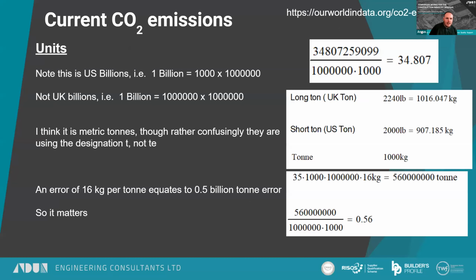So the starting point is understanding current CO2 emissions. There's lots of data out there. The best data I found was from Our World in Data, which has got more graphs than I've ever seen before in my life, of all sorts of different aspects of life on Earth, including a very large section on CO2 emissions. Now, the first question I had was, are we talking US billions or UK billions? Because they're quite different. One is a million and one is 1,000 million. We are talking US billions, so 1,000 million is 1 billion. So the current annual CO2 emissions is around 34 billion tons of CO2 per year.